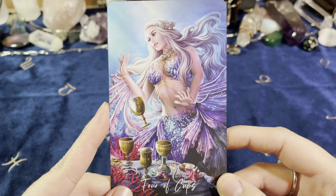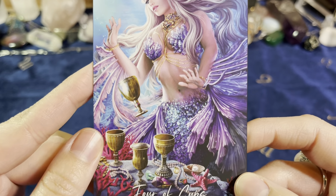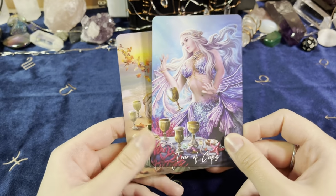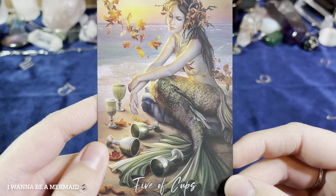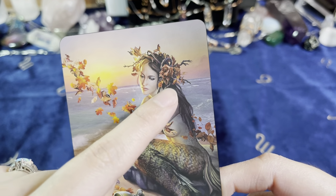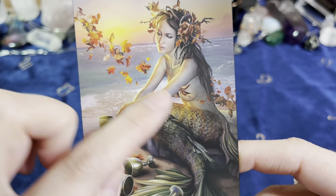Four of Cups. Look at the scales on there. I want to see another kind of mermaid because I love mermaids. I want to be a mermaid. Oh, I like her headpiece here. It's like a fall headpiece. Interesting placement of that leaf to cover the nips.